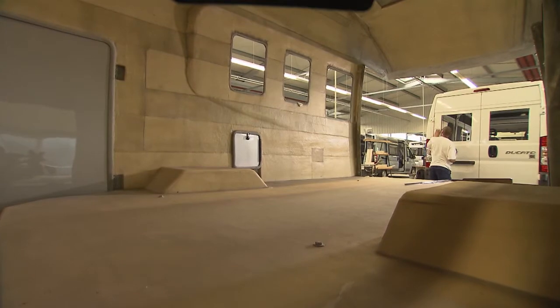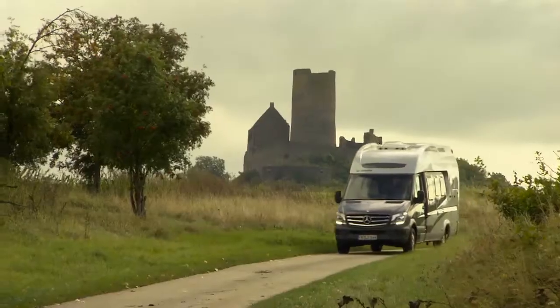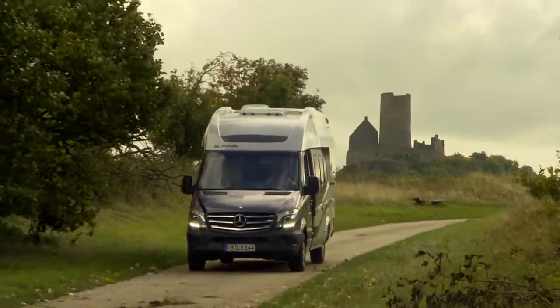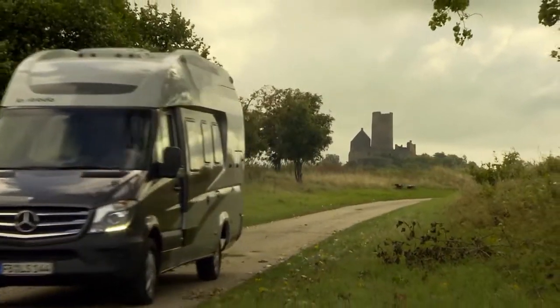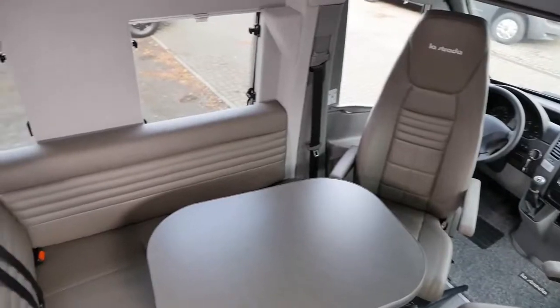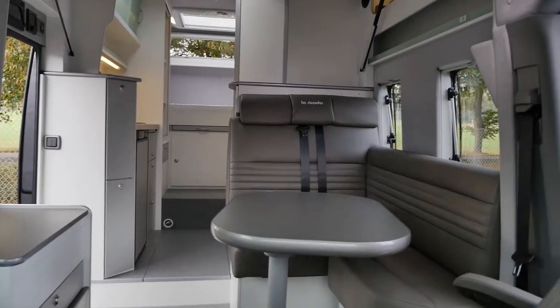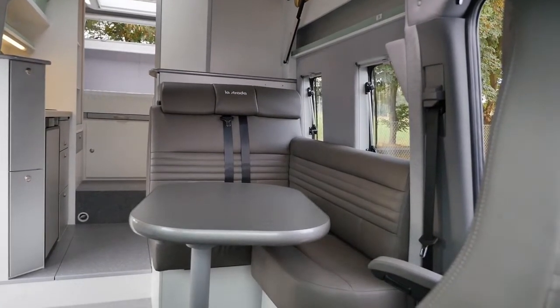All in one piece made of glass fiber reinforced plastic. The result: good insulation, very robust, and a long service life. And what the customers really like is the interior layout. Individual and customized to the customer's taste.